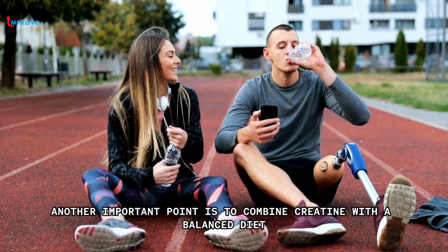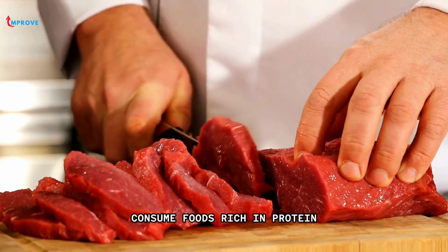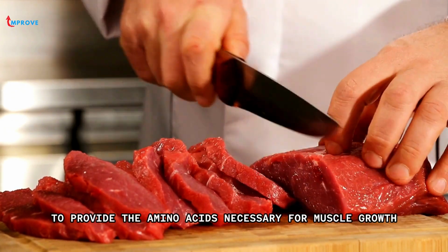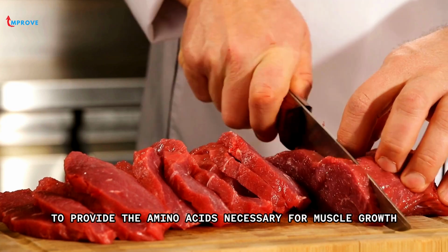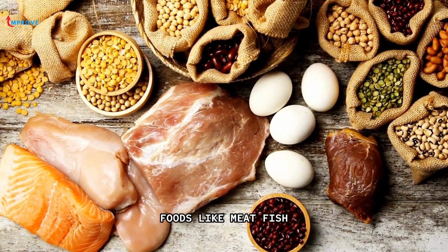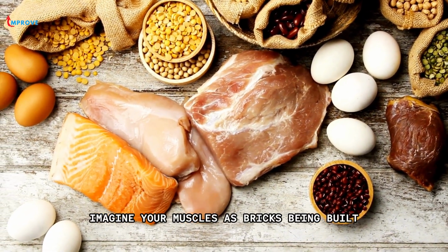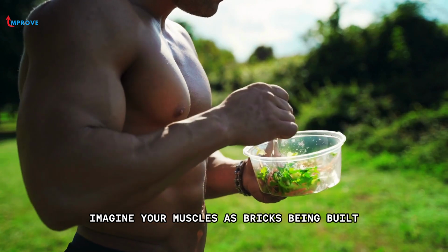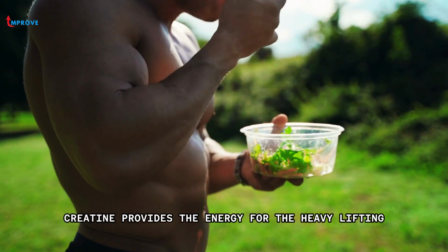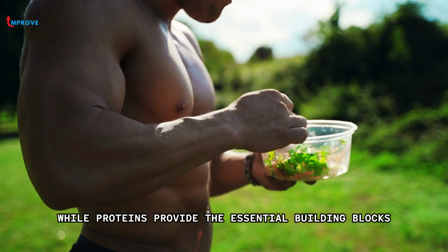Another important point is to combine creatine with a balanced diet. Consume foods rich in protein to provide the amino acids necessary for muscle growth. Foods like meat, fish, eggs, and legumes are great options. Imagine your muscles as bricks being built. Creatine provides the energy for the heavy lifting, while proteins provide the essential building blocks.